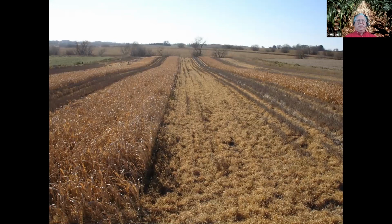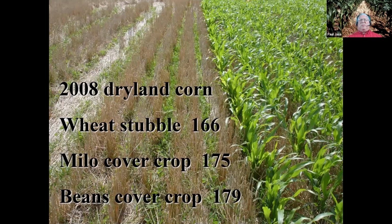What's it worth? 2008. Remember, this project started in 2005. This is after cycling through the rotation of corn, beans, wheat once. Wheat stubble with no cover crop, I planted the corn, had 166 bushel corn. Where I had the mono cover crop, the extra carbon, 175. Where I had the soybeans with extra nitrogen, 179. That yield increase there can make up for the lack of money you may make on wheat.